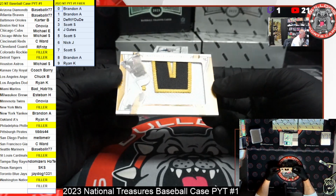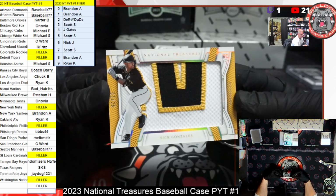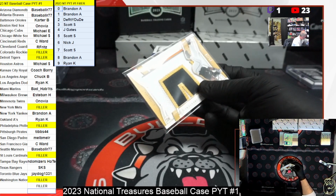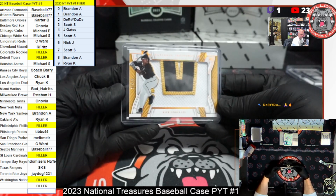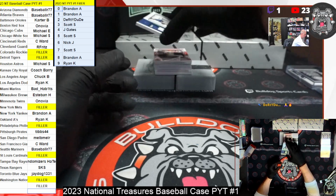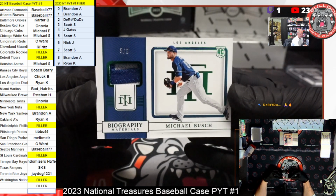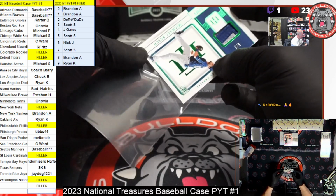This is 1/25 with a very nice patch for the Pirates. Tibbs is on the Pirates with a Nick Gonzalez. This is 5/5 biography, a very nice one there for the Dodgers. Ryan K is on the Dodgers with the Michael Busch 2/5.